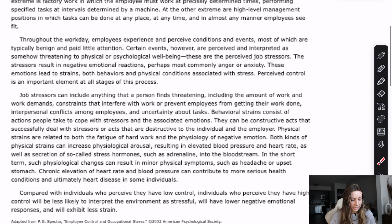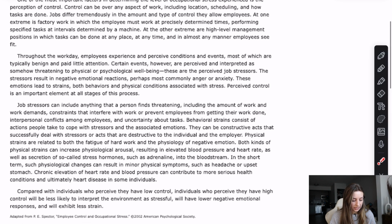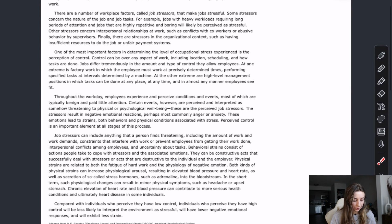Okay, last paragraph, tiny. Compared with individuals who perceive that they have low control, individuals who perceive that they have high control will be less likely to interpret the environment as stressful, will have lower negative emotional responses, and will exhibit less strain. So this goes back to this idea that I said was so important about how the perception of control is one of the most important factors in determining the level of occupational stress. So I'm doing the same thing as I did with the last paragraph.